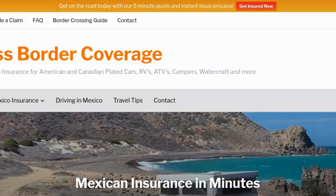Quick tutorial just to show you how the quote form works. If you're looking to buy Mexican insurance, you can get a really quick quote, and you can also run through the policy process and check out. And I mean, it takes minutes if you have everything handy.